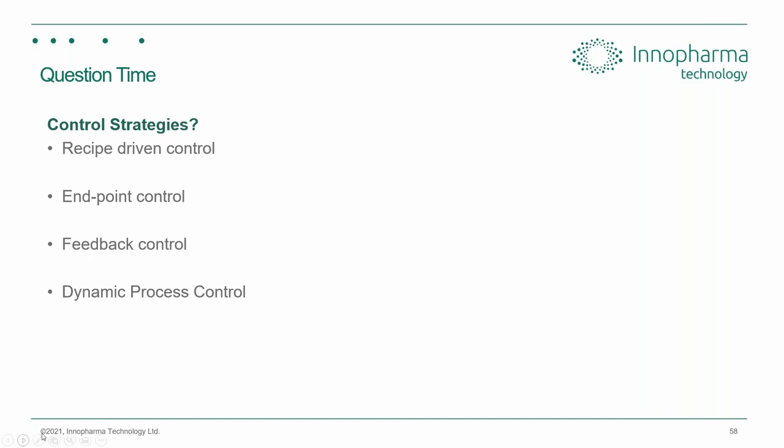Central heating, perfect, yes. Heating water, absolutely. Central heating is an example of which type? Thickening up my white sauce. Okay, wow, we've already gotten to the dynamic process control. Sorry, I'm giving the game away. Dishwasher, recipe, perfect, yes.